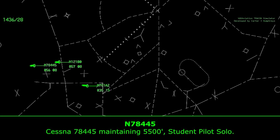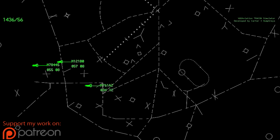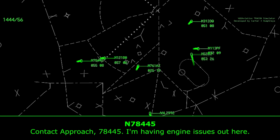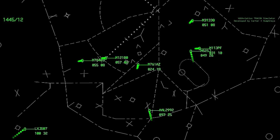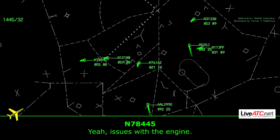Cessna 78445, maintaining 5,500, student pilot solo. Hartford, Brainerd, there 2, and the limiter 29904. Runway 2, 29904, 78445. Contact approach 78445. I'm having engine issues out here. 78445, say again, you're having issues with your engine? Yes, issues with the engine.